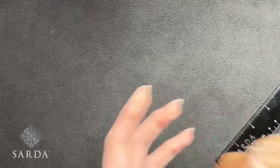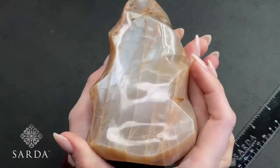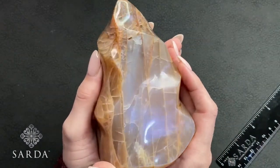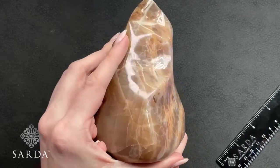They're heavy. Well, they make me nervous too. They're heavy. I don't want to drop one. 6047. I want to make sure that they make it to you. Look at that. Wow. It's a rainbow. Wow. And then the striations on the back.